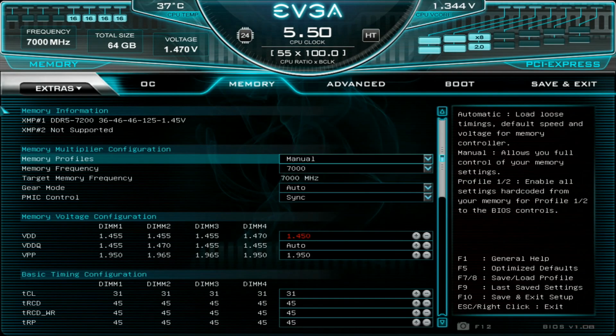But yeah, so for the memory, I didn't have that much success when I tried to post for the first time with the auto rules. Sometimes it would just load too tight values, and I started with just XMP, keeping the memories on the XMP profile, and tried to post some settings. When I managed to catch the subtimings it usually trained, I just locked those subtimings manually myself, and I managed to get DDR5 7000 working.